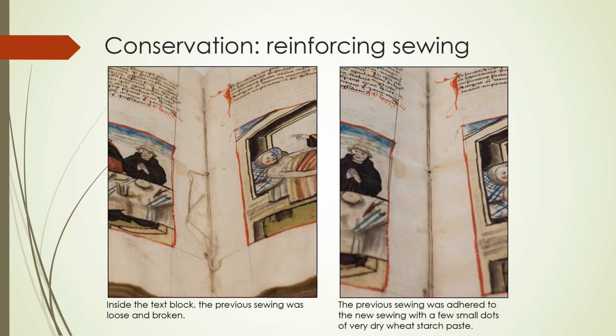The previous sewing was loose and broken within the text block, unsightly and also prone to tangling. The loose thread was laid over the new sewing and adhered in place using small amounts of dry wheat starch paste. This creates the appearance of the original sewing and holds the loose threads in place, but is also easily reversible if needed.